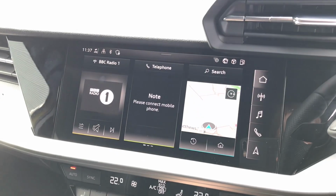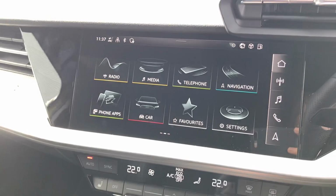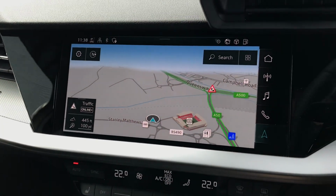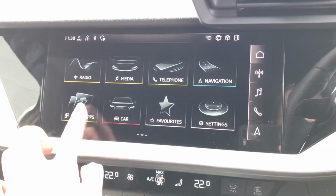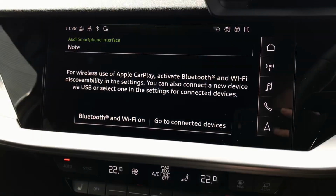This screen also showcases the full Audi interface with the MMI navigation. This is a really up-to-date and intelligent sat-nav system. Also on this screen you'll be able to access the Audi smartphone interface with Apple CarPlay and Android Auto.